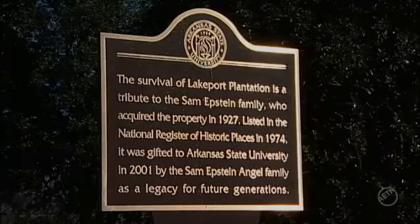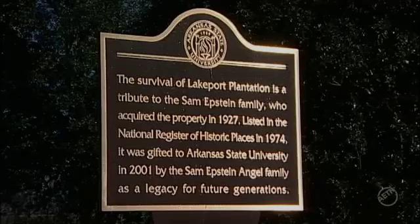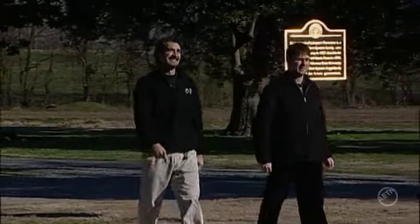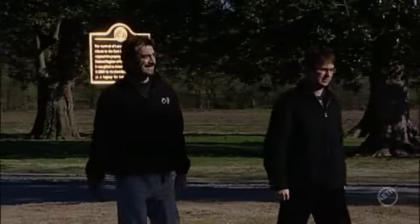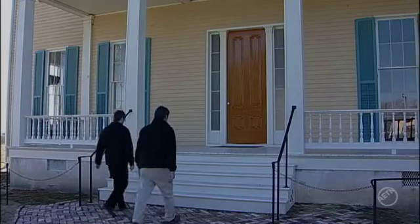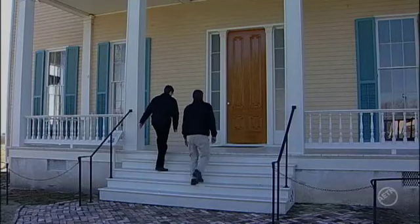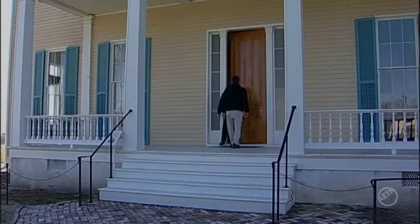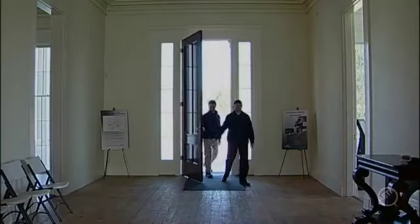In 1927, the Lakeport Plantation was sold to the Sam Epstein family. Since 1972, the house remained vacant and escaped being remodeled, redecorated, or extensively modernized, and thus remained virtually unchanged since the day it was built. It was donated to Arkansas State University in 2001 by the Epstein Angel family as a legacy for future generations.